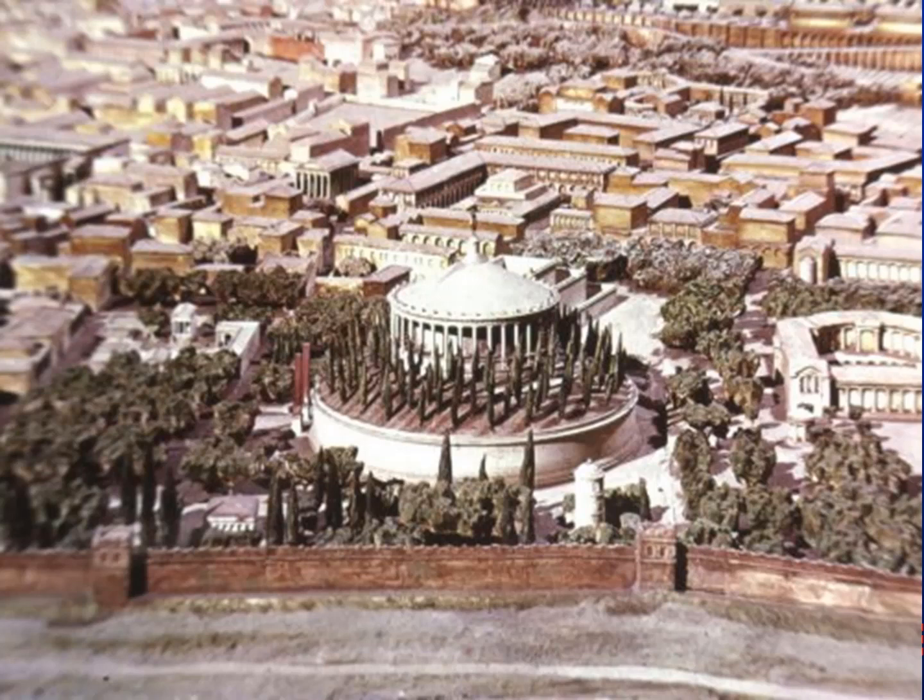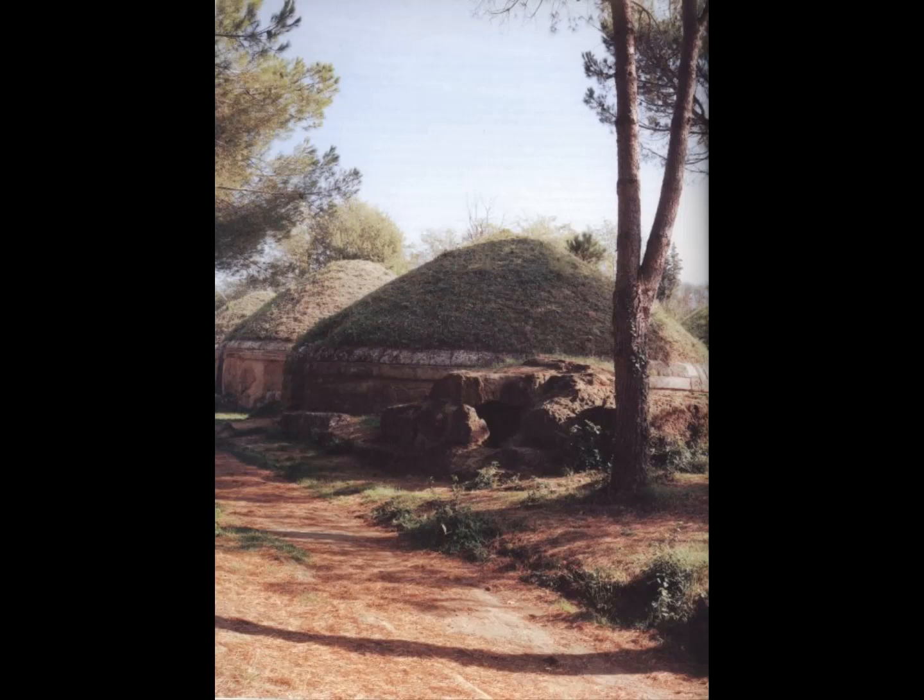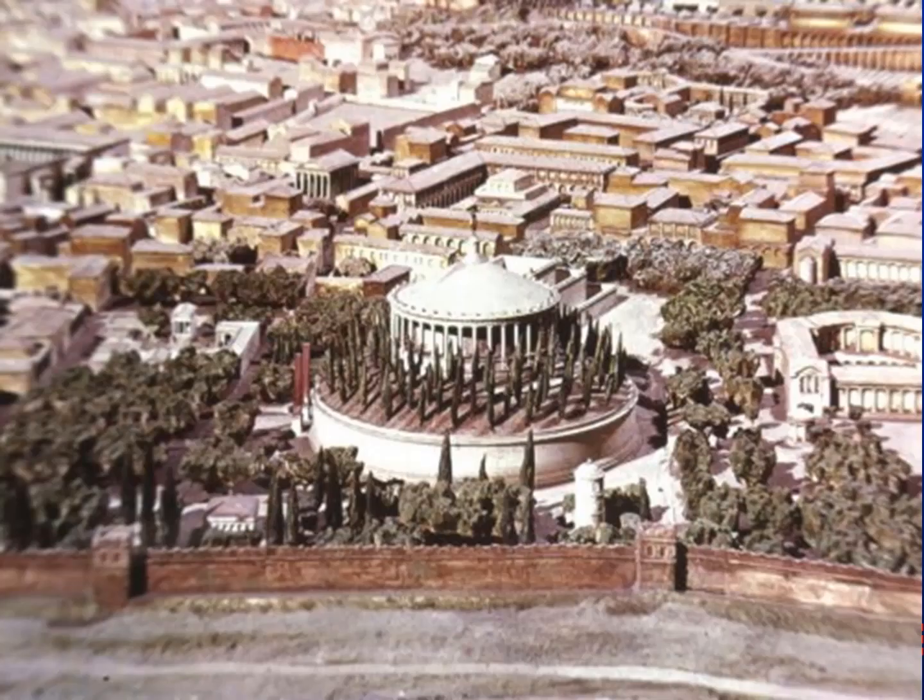It's supposed to look like a tumulus, which is an Etruscan burial tomb. Here's an example of what an Etruscan burial tomb looks like. There are different styles, but this is the most famous. So he's trying to make it look like he's got the old Roman part and the new Roman part. And so he ends up with this circular building on the top of it.